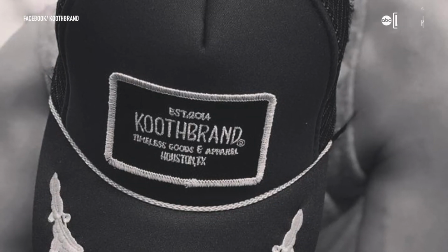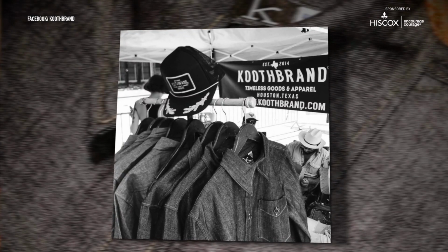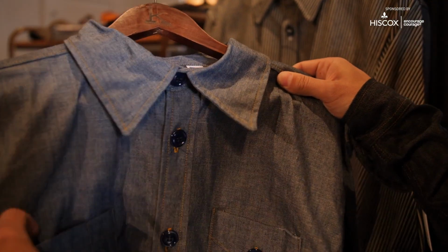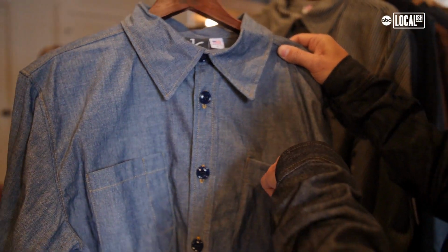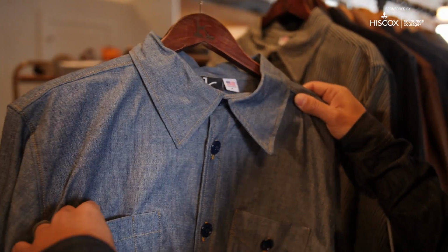Koothbrand, we're a company that focuses on timeless goods and apparel. We're mostly known for our men's workwear shirts. They're classic. And I use larger collars, larger buttons, larger front pockets. It's all just to give it that classic aesthetic of the old school 1930s workwear.